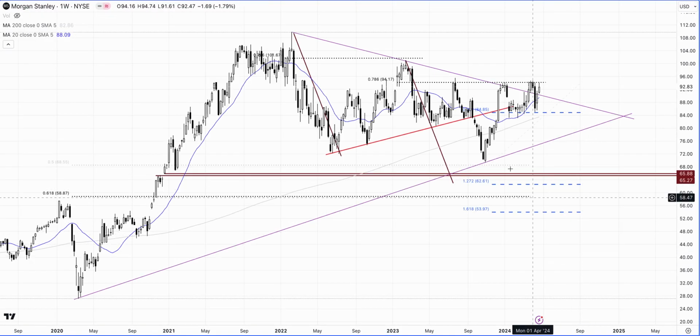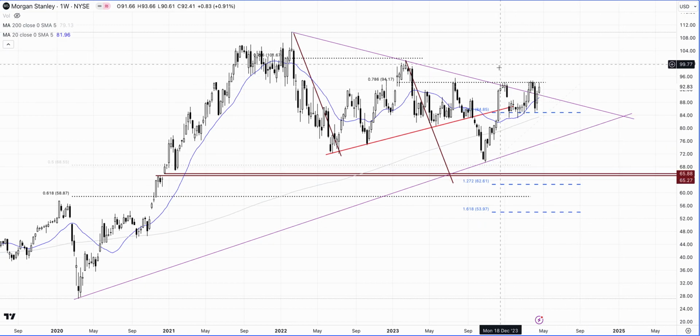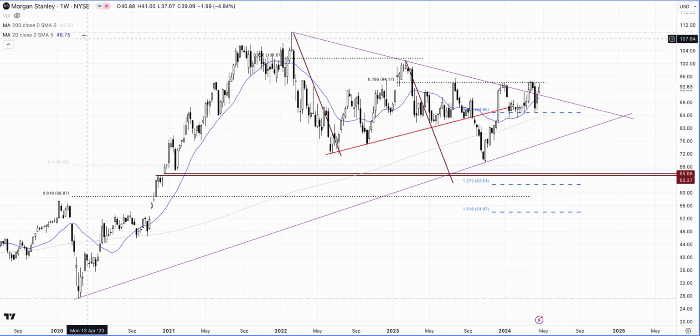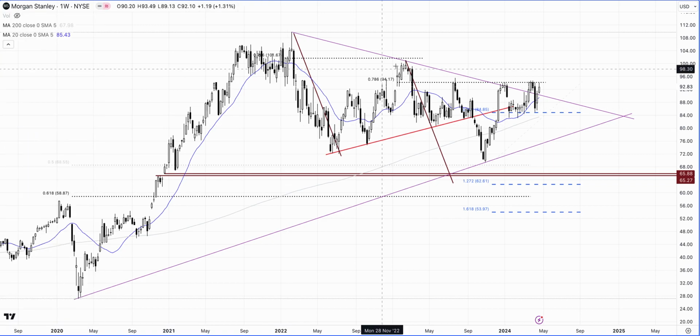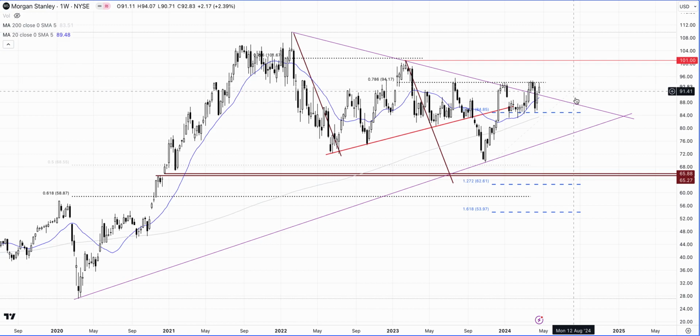So the Morgan Stanley stock is stuck in a range. This 78.6% retracement is just capping it really well around the $94 mark level. For it to move higher in a possible ABCD fashion, which could in fact see the top of this range being tested, let me actually highlight this here, around the $101 per share level, it really needs to close above the 78.6% retracement.